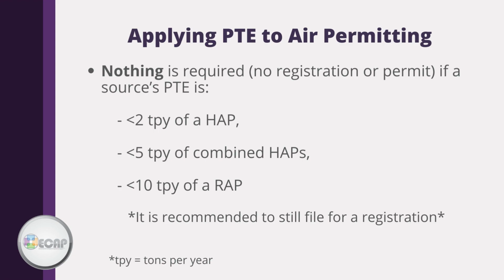However, it is a best practice to document your emissions and keep them on file in the event of an inspection. It is also a best practice to go ahead and submit a registration to get an official determination from the Division of Air Quality and confirm that your estimates are correct.